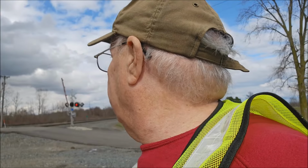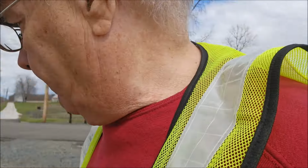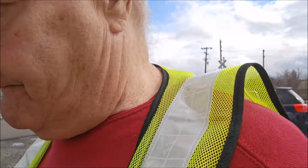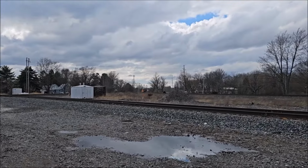Track 2. No defects. No defects. Total axle 256. End of transmission. Okay, here comes our next train. And judging by this signal here, he's going to be going over this way. This is our Wheeling and Lake Erie.